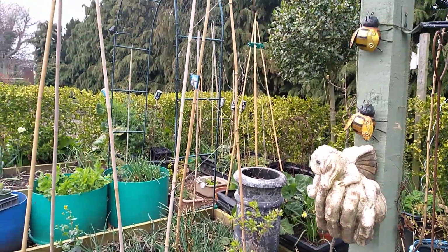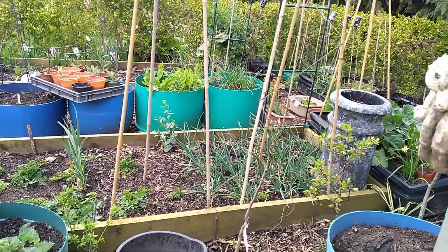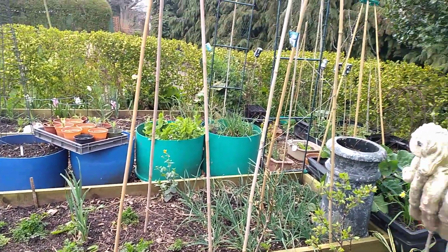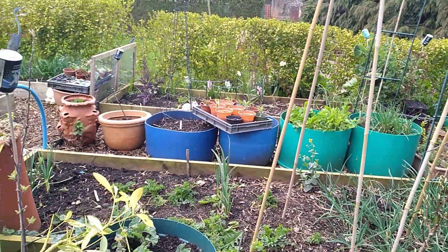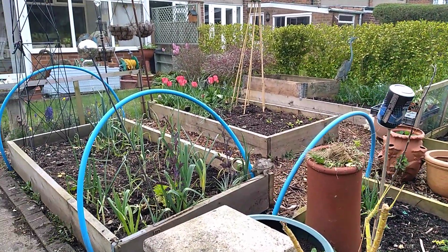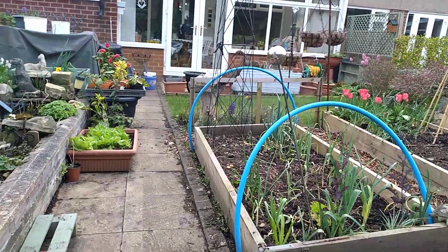I've put up my canes. Look at that. I'm going to put cucumbers there, cucumbers that one, tomatoes that one. I've got butternut squash canes across the back there. It's actually hard to believe that come August this is absolutely going to be heaving with all manner of veg. I love my garden.